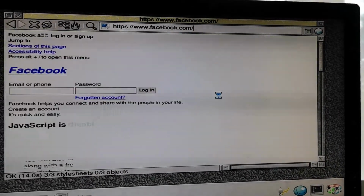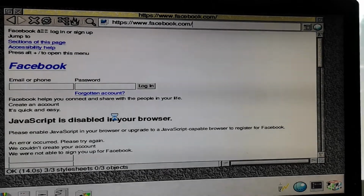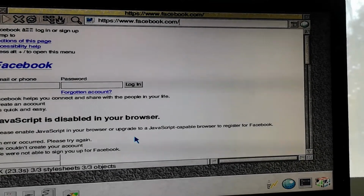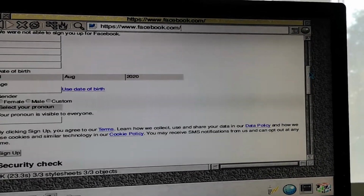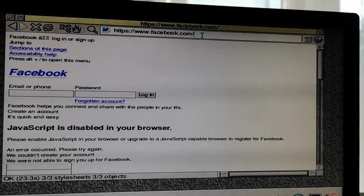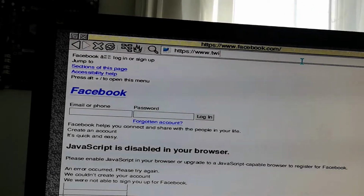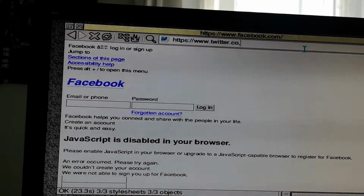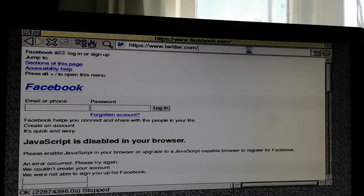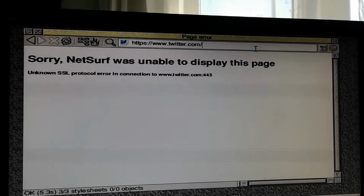Processing document. Oh, how annoying. JavaScript is not enabled, but it does give you some sort of Facebook-ish page. That's quite cool. That sort of works. What about Twitter? That's probably Java based as well, so yeah, that's not unexpected.